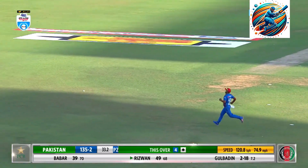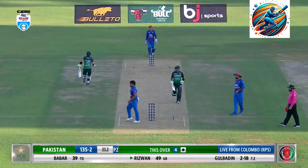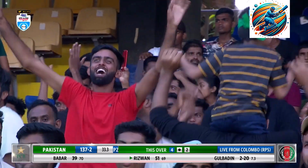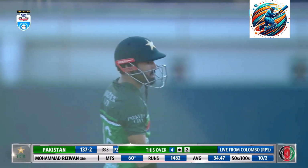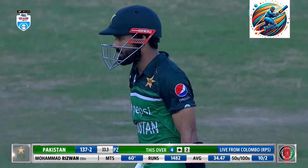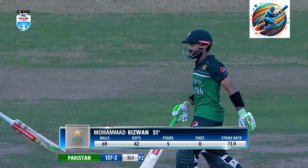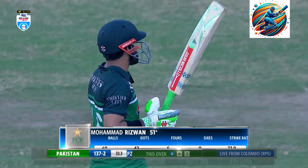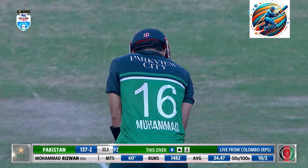Sweet. Nicely timed. It's 50 for Rizwan, his 10th ODI 50. What a battle it's been, though, this time. Yeah, painstaking. A good thing for Pakistan. Stuck it out. At times he looked frustrated, but used that frustration quite well. And he's been able to get another 50 in his ODI career, the 10th one.